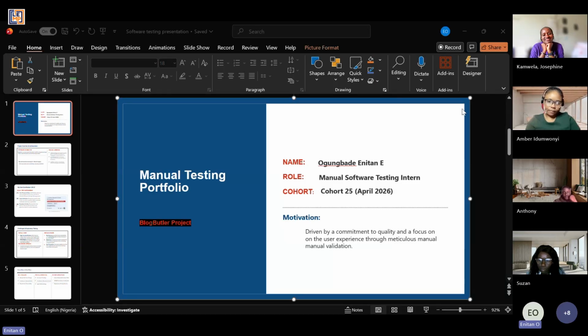My role here: I'm a manual software testing intern in the cohort of April 2026. What's my motivation? My motivation is driven by my commitment to quality and a focus on the user experience through meticulous manual validation.